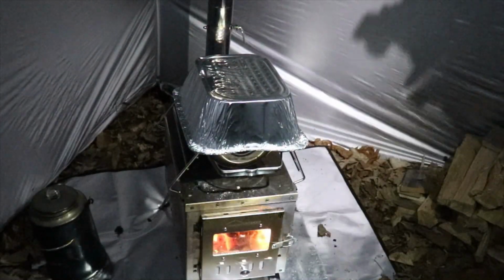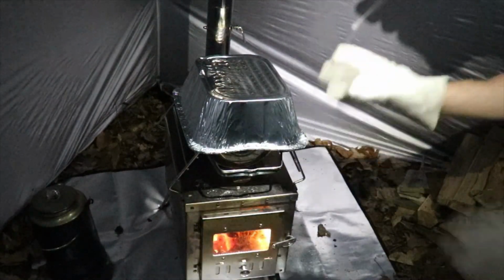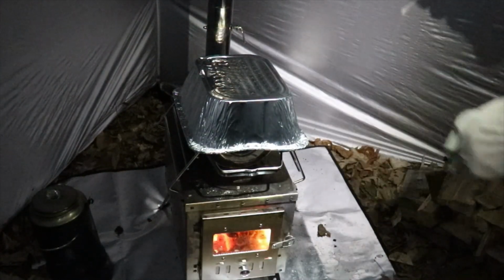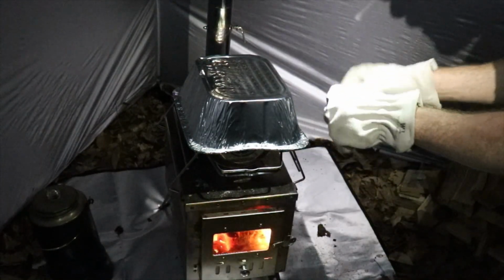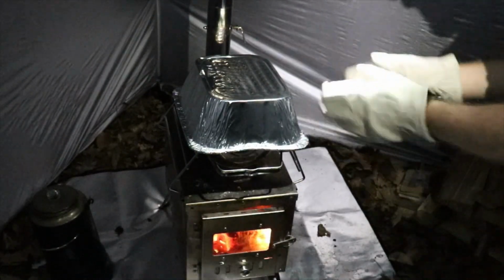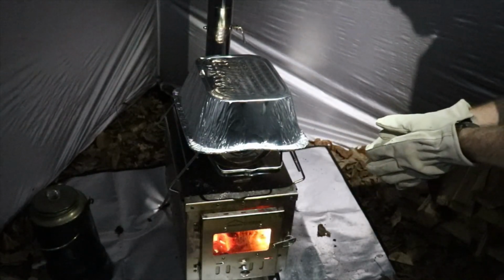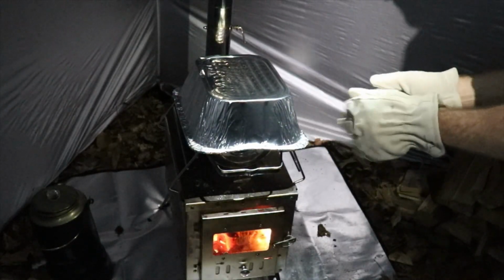Would you look at that? It comes almost down to the handle. I think I've got a winner here. Now it's just a matter of putting the thermometer in there and seeing if it will come up to temperature. And then I brought a couple little things to try to bake with.